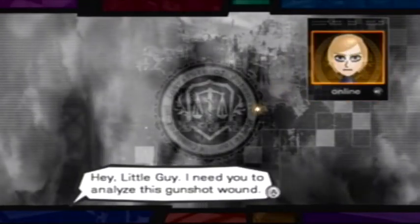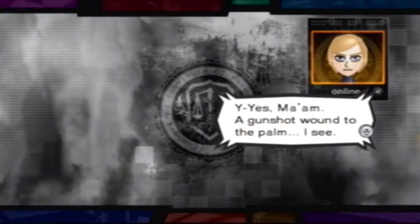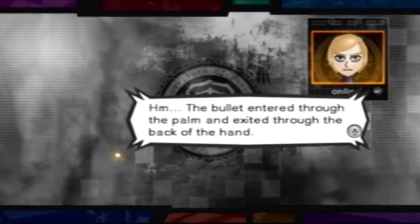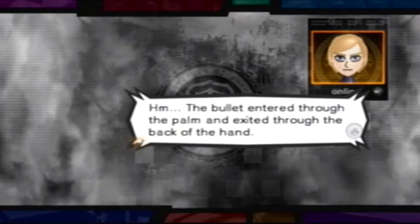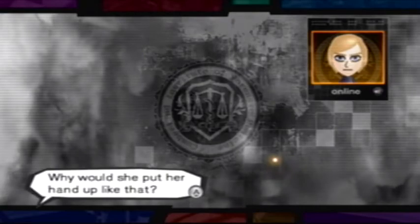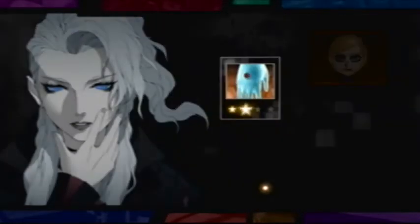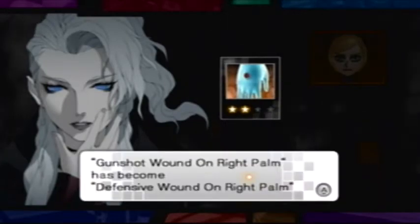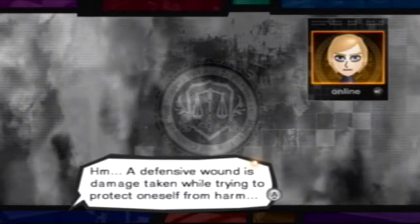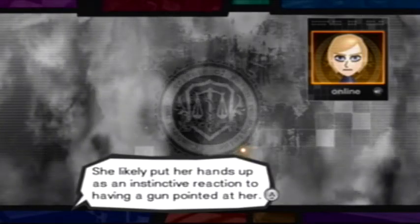Hey, Little Guy, I need you to analyze this gunshot wound. Yes, ma'am. A gunshot wound to the palm. I see. The bullet entered through the palm and exited through the back of the hand. It seems she was raising her hand towards the gun when it was fired. Why would she put her hand up like that? A defensive wound is damage taken while trying to protect oneself from harm. She likely put her hands up as an instinctive reaction to having a gun pointed at her.